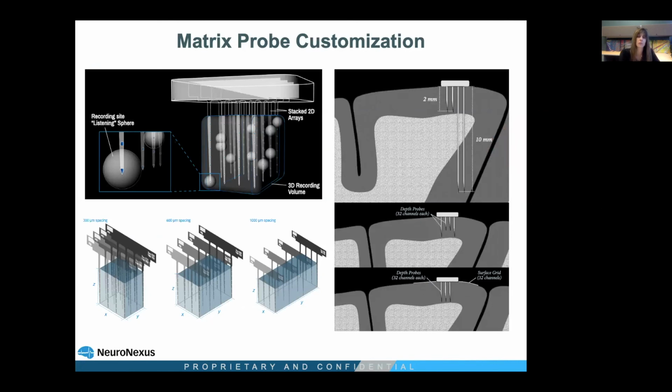Hopefully you're familiar with our matrix probe line. This is a 3D electrode intended for recording or stimulating volumes of tissue. It's a true 3D probe. On the lower left there, you see 4 probes stacked in what we call a platform. We have a variety of catalog probes that can be put into those platforms, and then we have a number of platform designs that vary in terms of the spacing of the probes. But we can actually customize both the probes and the platforms, and we've done that.